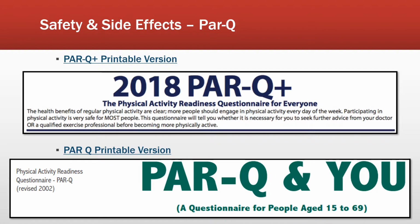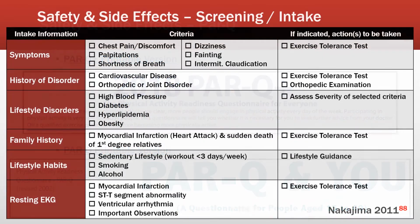The PAR-Q Plus takes in obviously a little bit more history taking that gets into even joint and arthritic issues, whereas the PAR-Q and U, done in 2017, most recently updated, is again more for the cardiovascular. They talk about angina symptoms like chest pain, shortness of breath, etc.